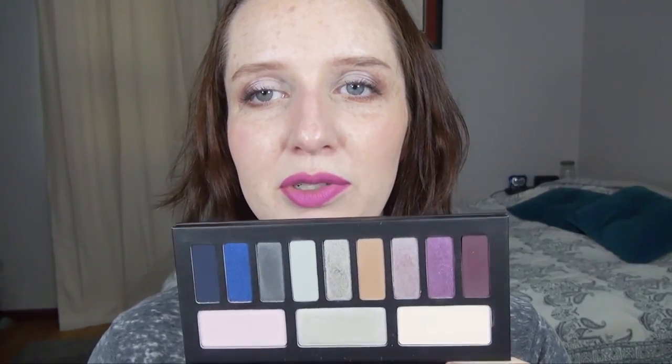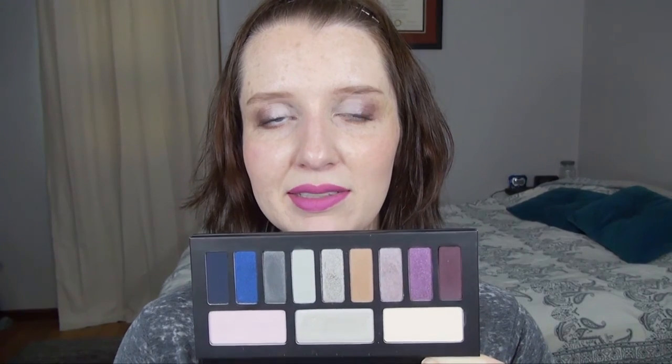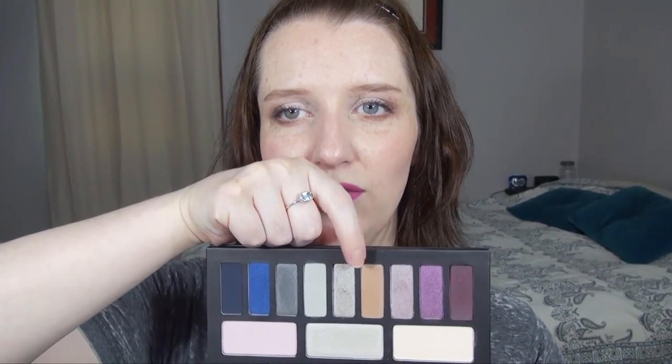The matte creamy highlight is not as pigmented as my beloved Pure Minerals. How can I get this in the frame with my face? The Pure Minerals Soul Matte. So that's my favorite brow bone highlight. But it's nice that I have something quite usable. So that is that super shimmery shade.